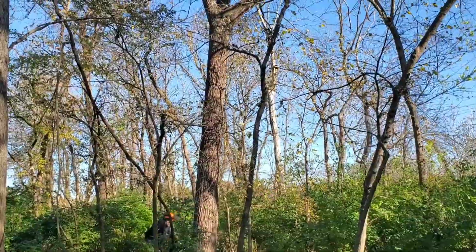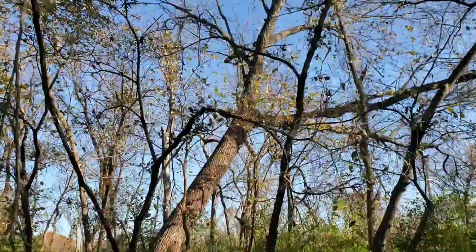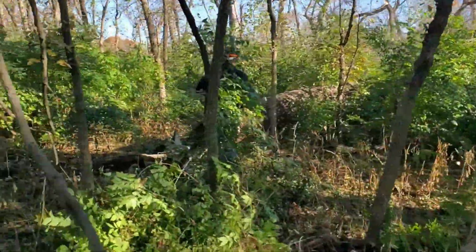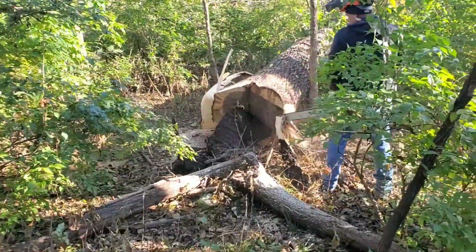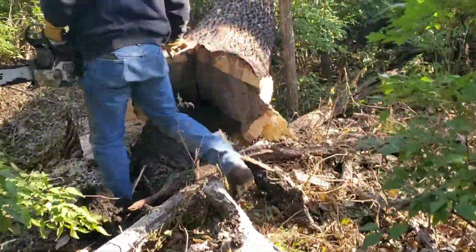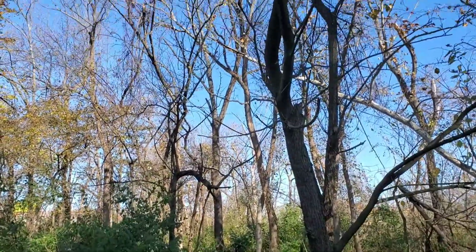There she goes. See how bad it is. Well, not terrible. Not good. We got Mike on his way out. Another tall one getting ready to come down here.